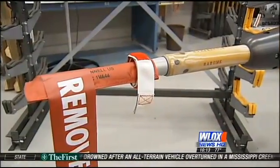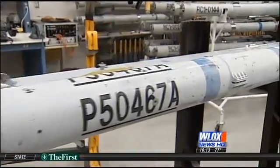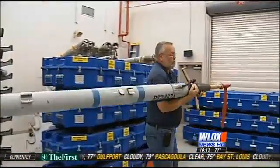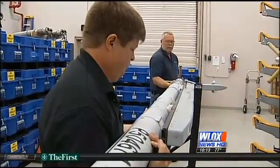For the real-life fighter pilots, every second of the mission is monitored through pods like this, part of the P5 combat training system. This is the latest and greatest technology out there. It's for pilot training purposes. And we load them on any kind of fighter jet that is capable of carrying a missile.